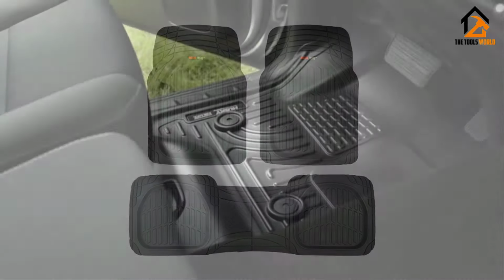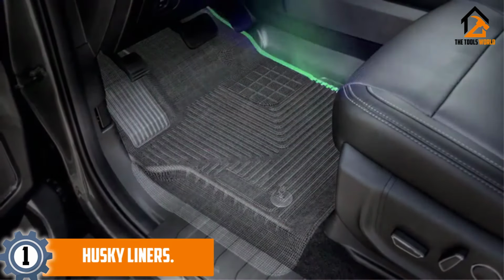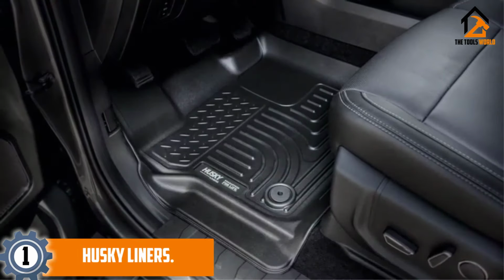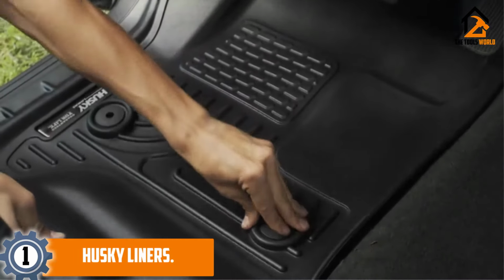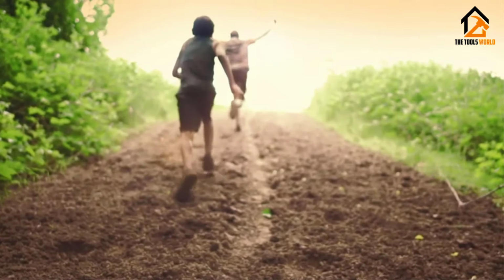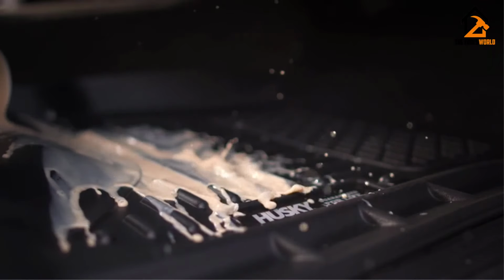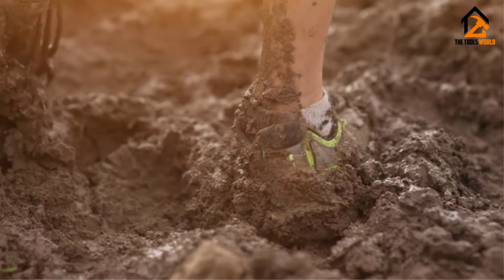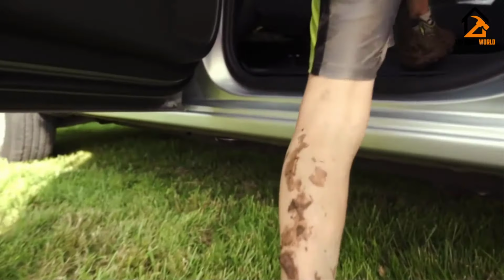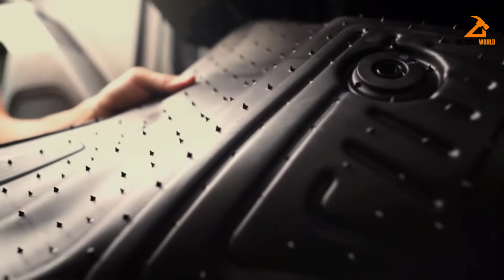And finally at number 1, we have the Husky Liners. This Husky Liners floor mat is a custom floor mat made for the Ford F-150 Super Crew, Super Cab truck. It comes in a wide range of sizes so as to fit your truck, whether you are only looking for floor mats intended for the standard F-150 model or for any other vehicle model in the Ford F-150 line. One of the best things about this floor mat is that it has a deep attention to detail and the contours will fit your vehicle perfectly even if it has quite complex edges.